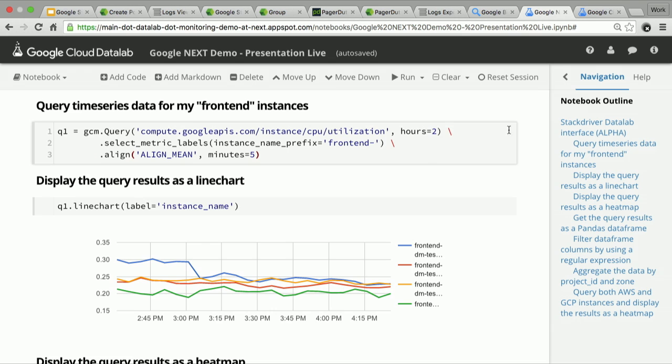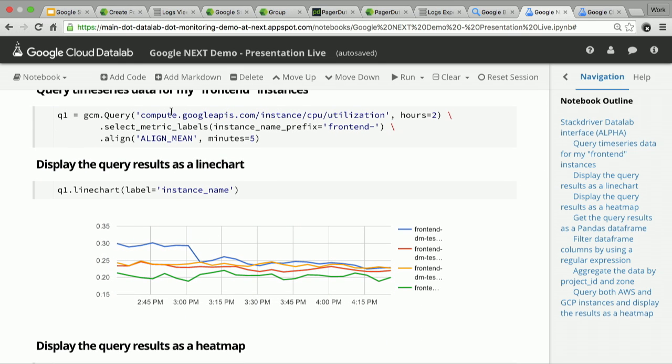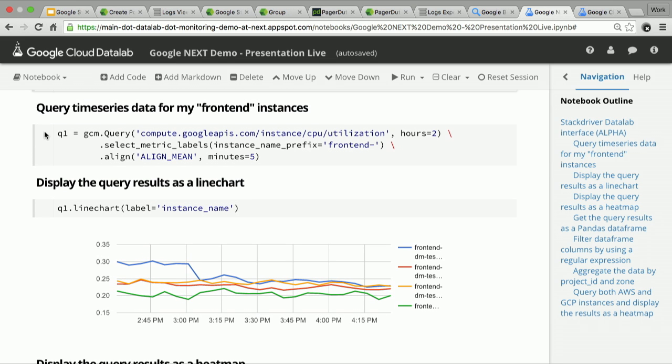So what this shows is at the very top here, I've got my import. So from Stackdriver import monitoring as GCM. So this variable GCM, that object GCM contains all of the utilities that we've built into Datalab. What's happening here is I'm running a query. This is just querying the time series metric data inside Stackdriver for a metric called CPU utilization over the last 2 hours. And I am restricting the result set to only be the data for instances that have a prefix called frontend. And in addition, the .align says I want to downsample the data by 5 minutes using mean as my aggregation function. And the results go into this Python object called Q1.